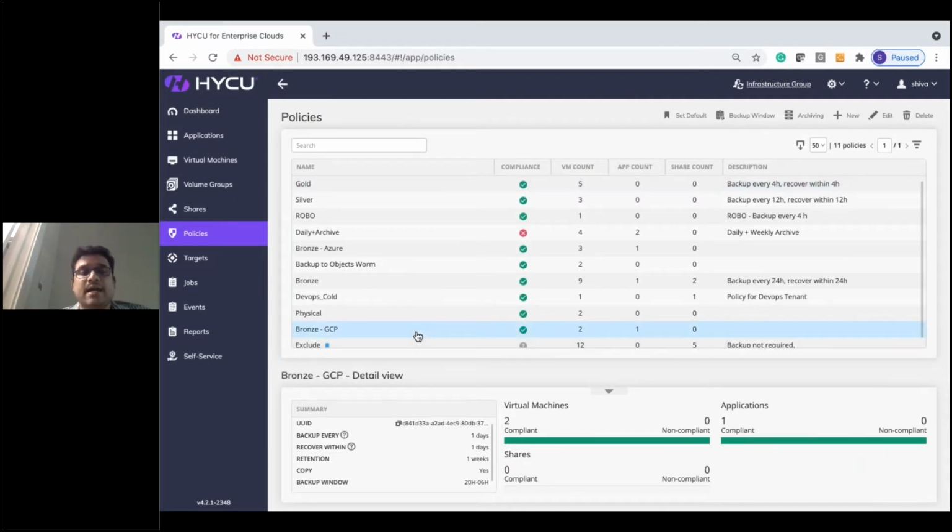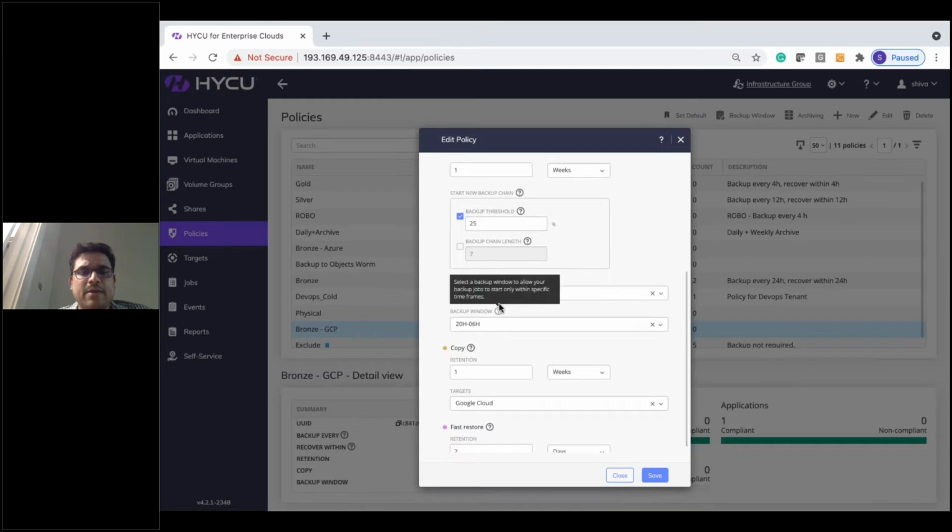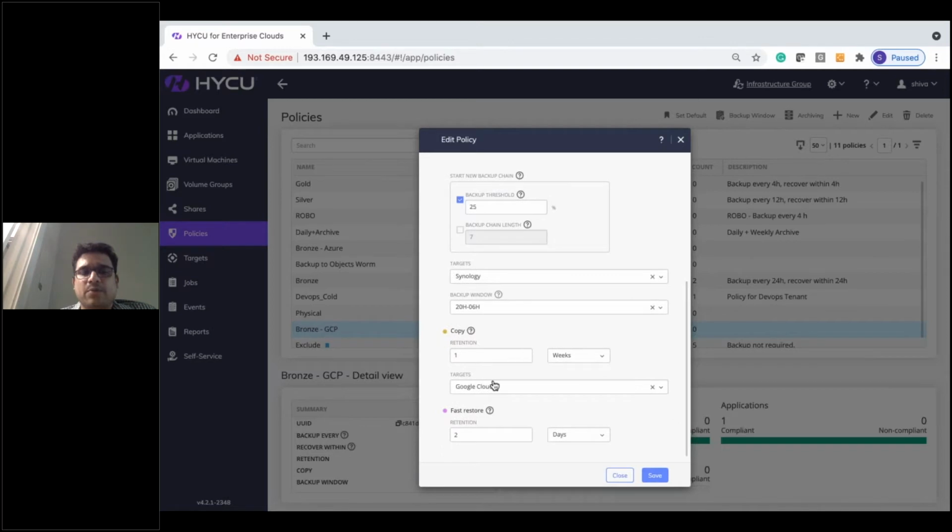Now, in this particular case, I actually have a policy by the name Bronze GCP that actually does two sets of backups. If I take a look into this policy, I can see that my primary backup basically gets backed up to my local NAS device. And from there, it basically gets copied to my Google Cloud storage. And this is where the whole ransomware protection can also kick in, because when you do backups to WORM-enabled object storage, that is basically the place where your backups get preserved. And even if your primary environment or your backup targets on your on-prem environment is compromised, your backups are still safe and resilient on your cloud backup targets, right?